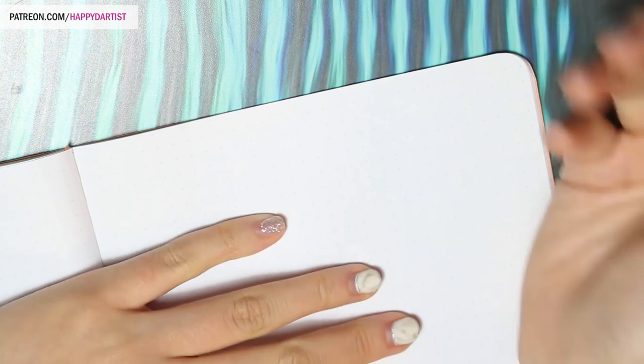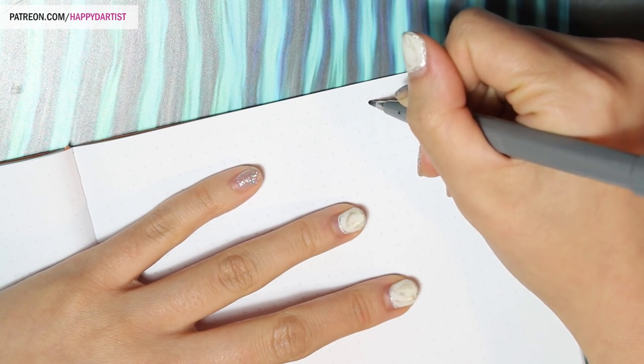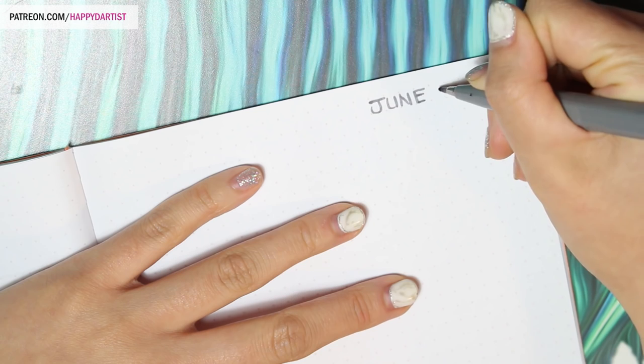Okay, and now for probably what is my favorite part of bullet journaling, which is the habit tracker.